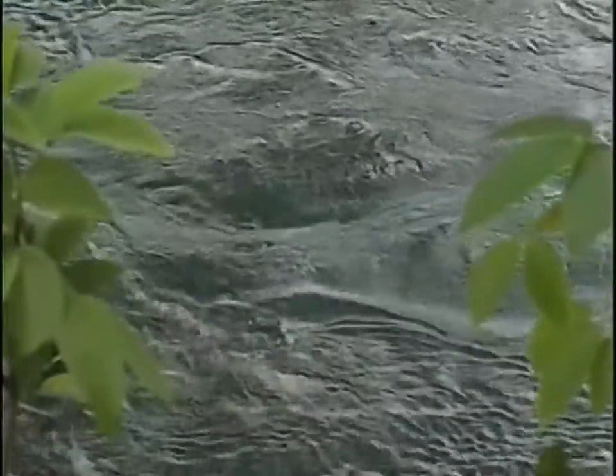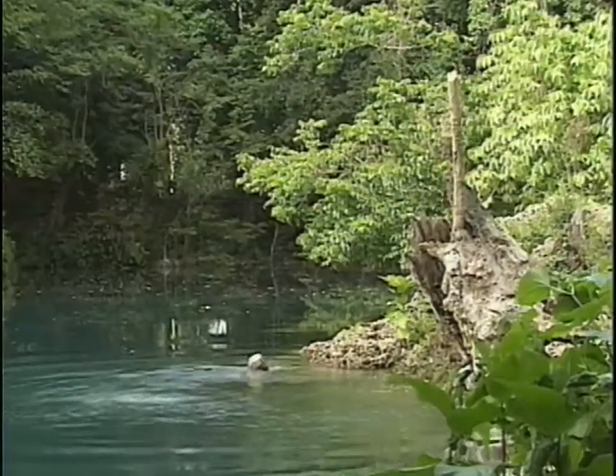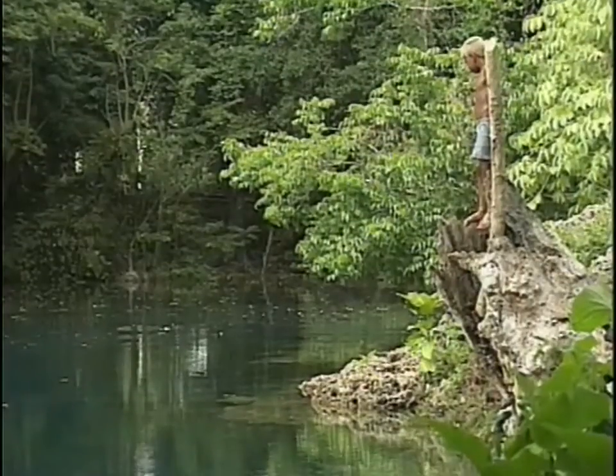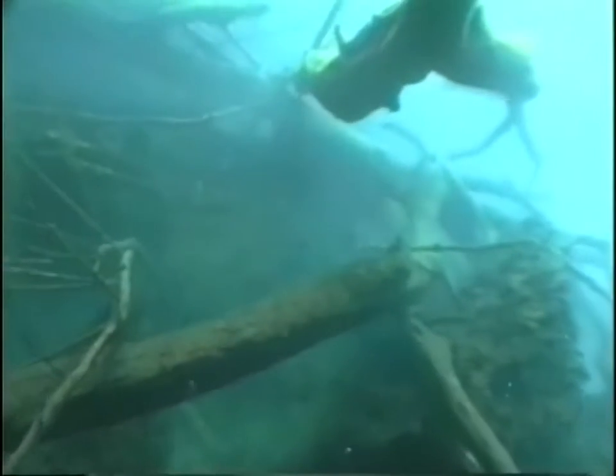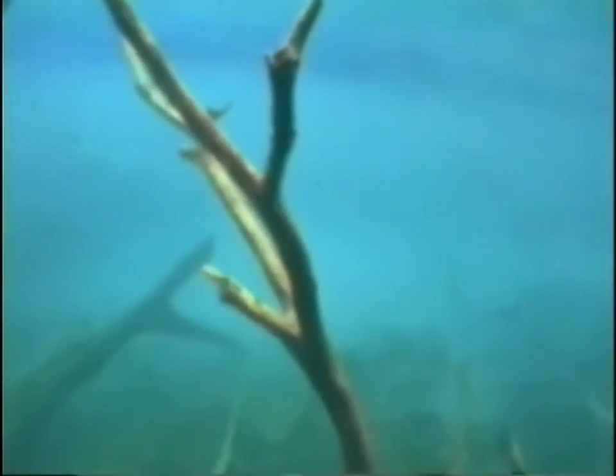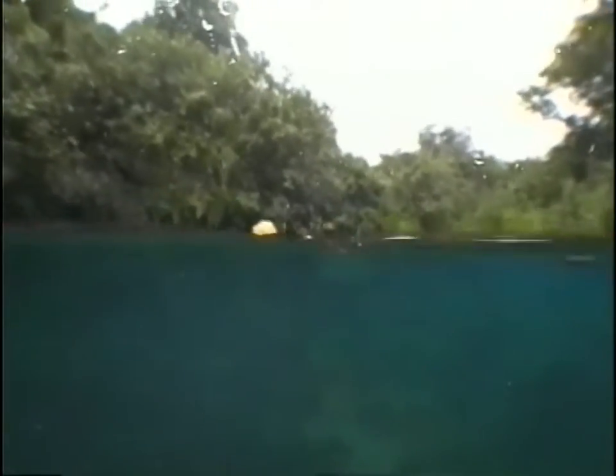The unique color of these basins is created by a layer of fresh water floating on the seawater. The best way to observe this strange phenomenon is with a mask and snorkel. Those who dive to where the two layers meet and agitate the water create a swirling effect, like syrup in water.